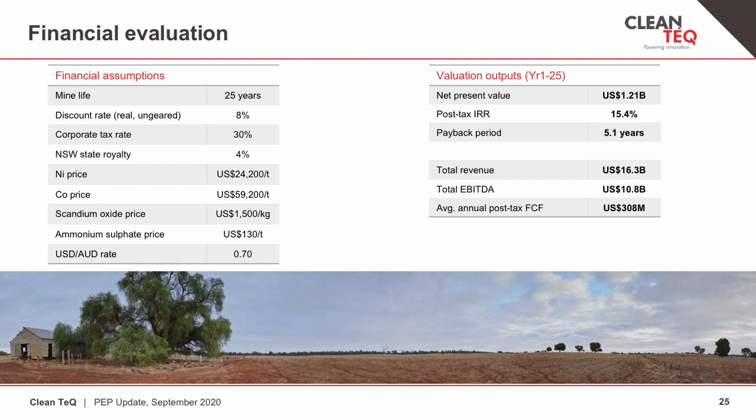To us, Sunrise is an option on the future success of the electric vehicle industry, which is still in its very early stages. If you are prepared to take the exponential view on electrification, as we are, we are confident that we've positioned Sunrise as the most strategic and development-ready battery materials asset in the industry. Thank you for listening, and we will now open up for Q&A.